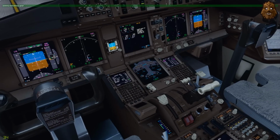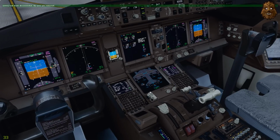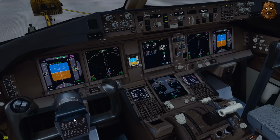Select flaps 15 now, 1, 5, 15. We'll take out the APU. Trim can be set. I used to do it here on the pitch trim, but I can actually do it on my joystick now. Somebody pointed it out to me in my previous video that I was doing it incorrectly. So I'm doing it on my joystick, you can see it there on the left-hand side of the yoke, and I'm setting the trim there. So 6.5 is what it should be, and we've got that, it is reading that.